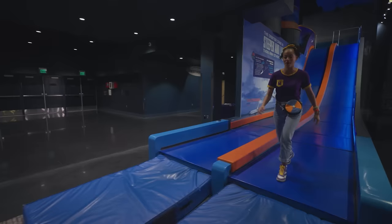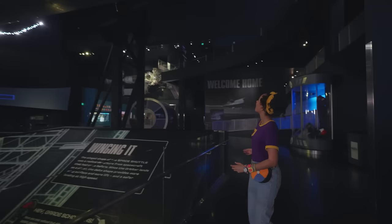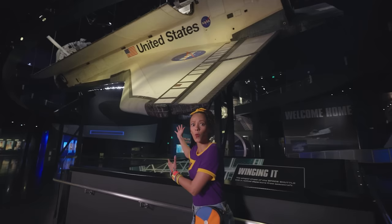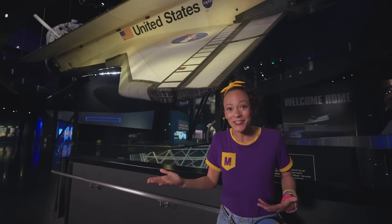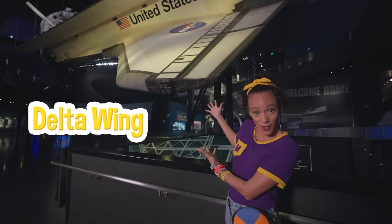Whoa. Hey, now we're at the bottom of the space shuttle Atlantis. This is really neat. We were able to see the top, and now we're at the bottom. Whoa, look at the wing. It's really, really big. Have you ever made a paper airplane? You know how when you make a paper airplane, you can make it go really fast, or really slow, or really high, or really low, depending on how you fold the paper and make the wings? Well, engineers had to work really hard to figure out how to make wings that would soar into space. This is a delta wing. Pretty cool, huh?